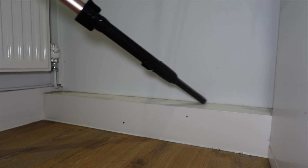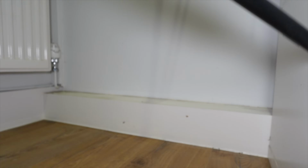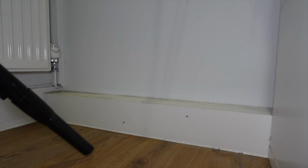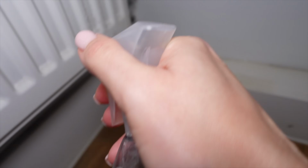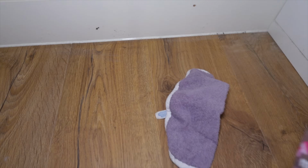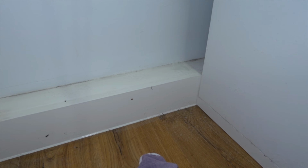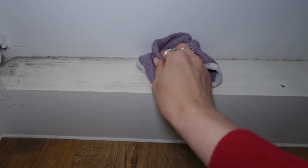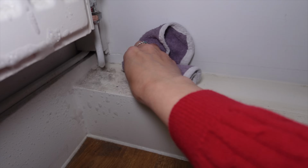But the real answer for the dust in here is I just haven't cleaned behind here for quite some time, as you can see. So I'm sucking up most of the dust with the vacuum cleaner, but then I feel like this last stubborn bit is just going to need a proper spray and a wipe. Even the sides of the units are gross. Look how much grossness is coming up off there.